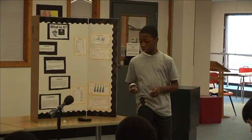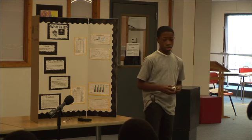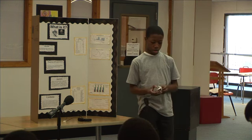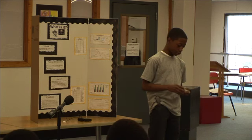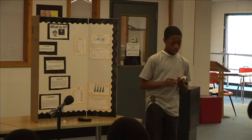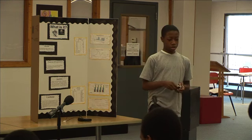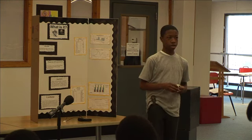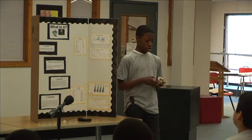The hypothesis: I thought it's defying the third law of motion, which states that for every action there is an equal and opposite reaction. But with the gyroscope, I don't believe that it is an equal and opposite reaction, but it's not going the way that you want it to go.